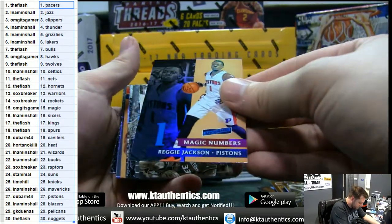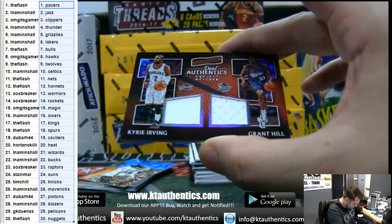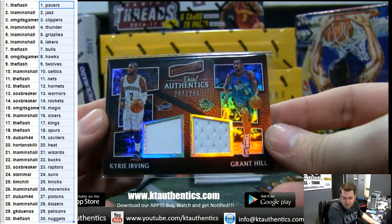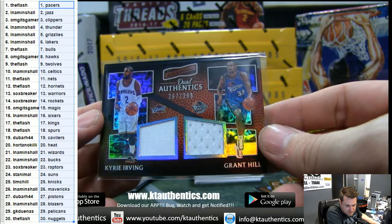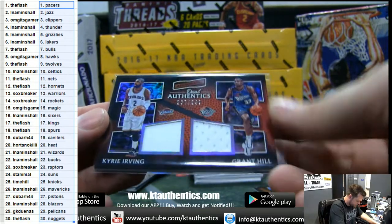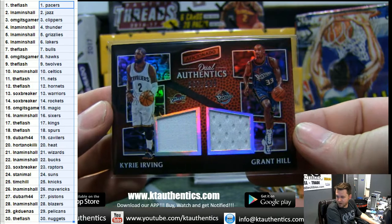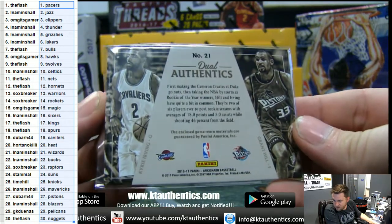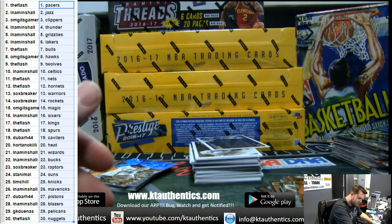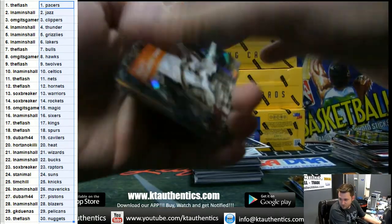Magic Numbers, Reggie Jackson, Pistons, and we have a random to do. We will do this random. Unless Cavs and Pistons are the same team, Cavs and or Dubar, Pistons. Dubar has the Pistons and the Cavs. So this is a Dubar card. 267 of 299. Kyrie Irving, Grant Hill. From Donruss. Nice. Dubar, no random needed. That worked out somehow.